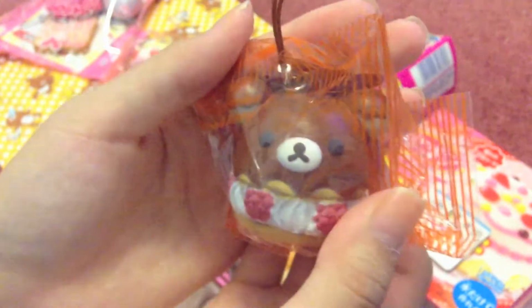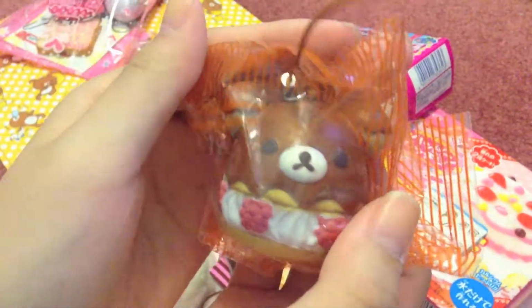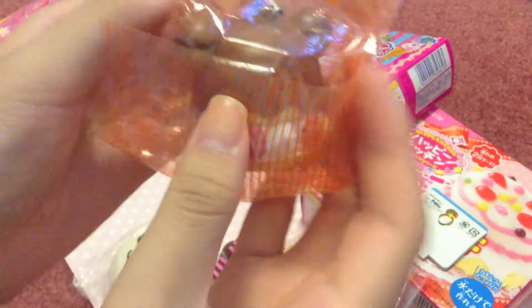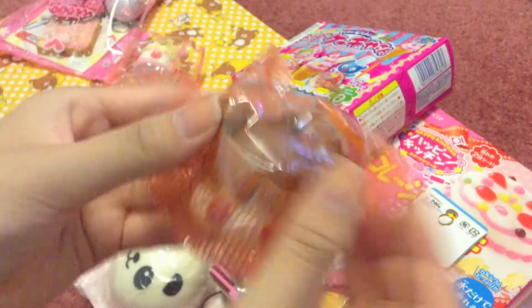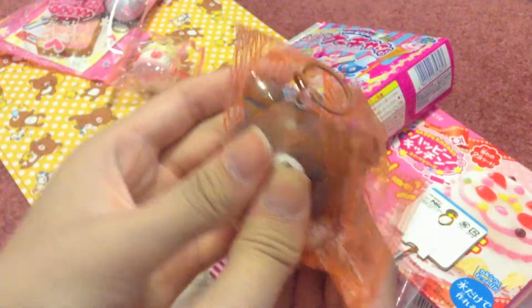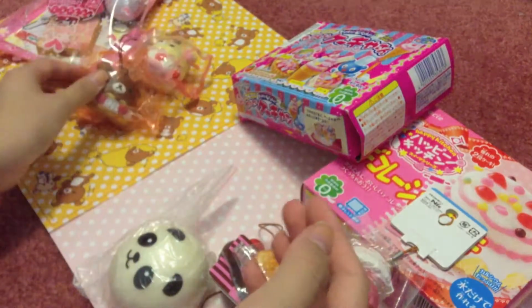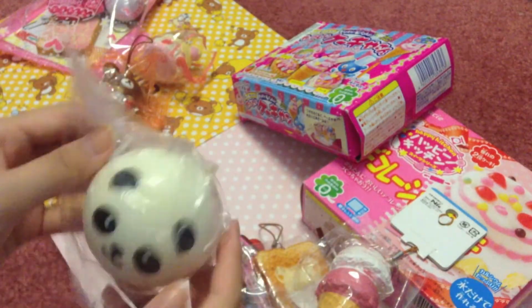And here's the real Kuma cream puff. It's really cute. And this one's not open, so I'm happy about that. And I don't think there's any defects. Oh, it's very hard. Oh my god. Okay, I did not expect that, but yeah.